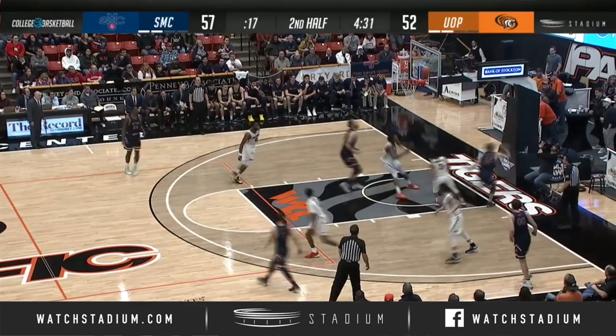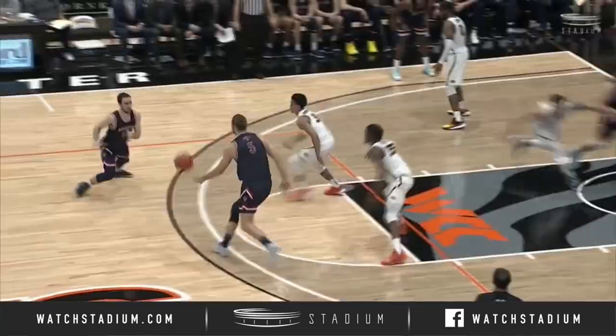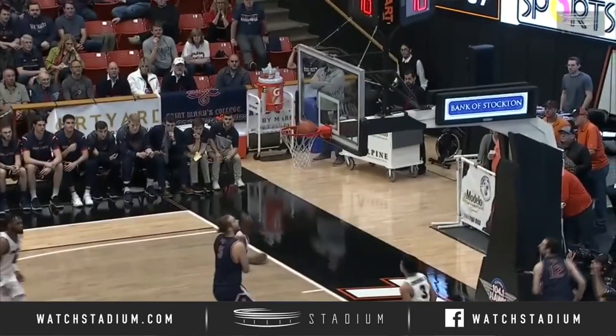Kuhse gets bumped, basket and the foul. We saw him with this kind of hesitation move earlier. Where it's just a little bit of a hesitation, yeah. One more dribble.